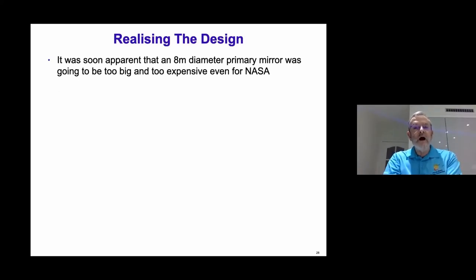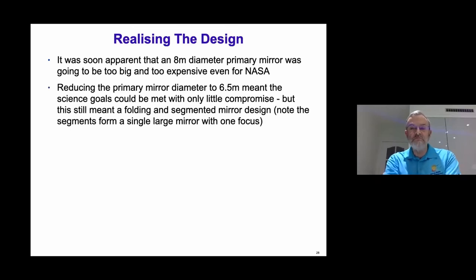So to realize the design, in other words, to turn all these things into reality, it was soon apparent that this 8-meter diameter primary mirror was just going to be too big and expensive even for NASA. It was just not going to work. They realized, though, if we reduce the primary mirror diameter down to about 6.5 meters, there wasn't too much compromise on the science goals. However, you still need a folding, and essentially that means a segmented mirror design. And just to clarify, there are 18 hexagonal mirror segments in the primary mirror. They form a single large mirror with one focus. There's not 18 separate images coming out of it. All these segments are motored together to form a single curved mirror.